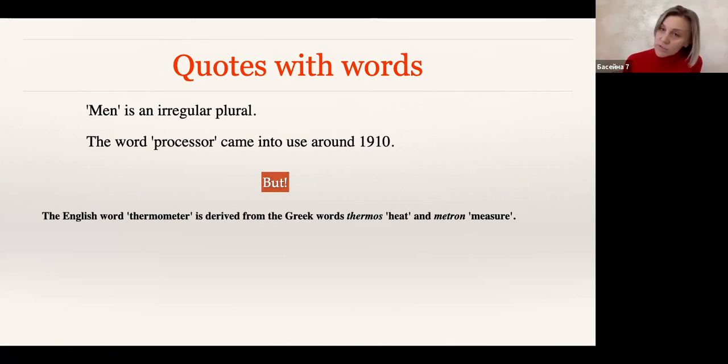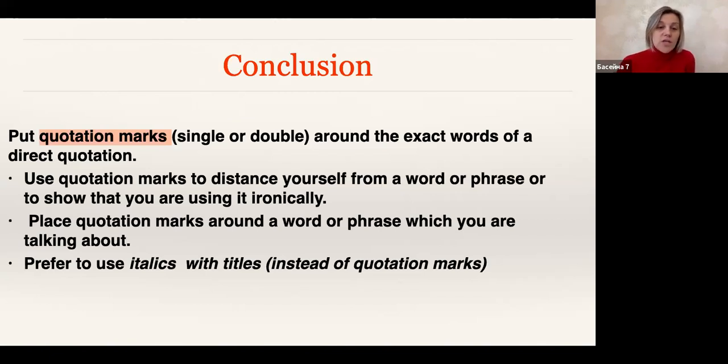But when we talk about the translations of words, we use italics for this. So: the English word thermometer, and that's the word we're speaking about, is derived from the Greek word thermos, 'heat,' and metron, 'measure.' So the word's translation is shown with the help of italics. So the conclusion about quotation marks is that we use quotation marks to distance ourselves from a word or phrase, to show that we are using it ironically. And the first meaning, sorry, I missed it: you, of course, define the exact words of a speaker with quotation marks, use them when you speak about words or phrases, and prefer italics with titles instead of quotation marks. Well, and that's it.